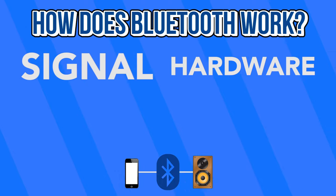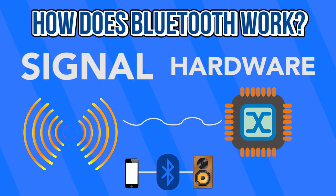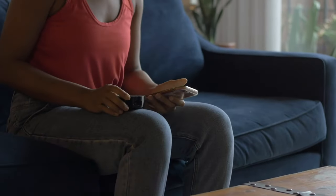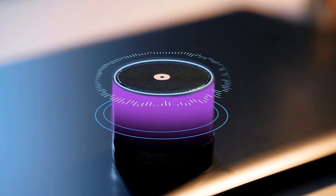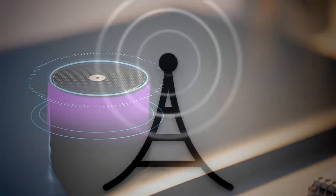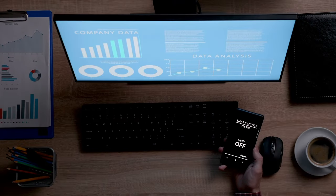On the hardware side, both devices need to be equipped with an antenna-supplied chip that can encode, decode, and transmit data via an antenna. We all have probably tried and hopefully succeeded at connecting a device through Bluetooth. What's really going on is the device that is set to be discoverable, usually the one with the final output, like a speaker, sends out pinging signals that can be detected by other Bluetooth-enabled devices. In other words, it shows up on your phone screen.